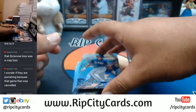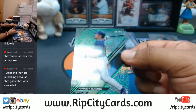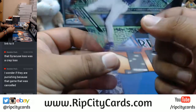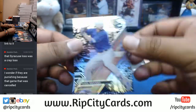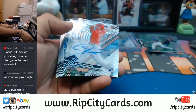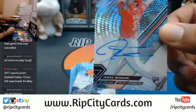But everything is going to work out because at the end, we're going to play Clemson in the ACC Championship. So, yeah. To 99, Johnny Damon for the Royals. Chris Bryant with the variation short prints there. For the Reds, Jesse Winker with the autograph.